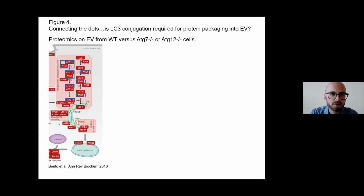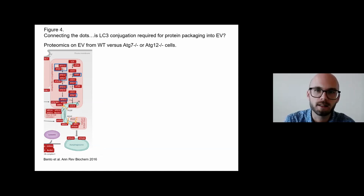So in figure 4, they connect the dots between these findings and earlier figures. So they hypothesize that LC3 conjugation may be required for protein packaging into extracellular vesicles. So they do more quantitative proteomics on extracellular vesicles from wild-type cells versus ATG7 knockout cells or ATG12 knockout cells. And in the schematic on the left, you can see that both ATG7 and ATG12 are present in these autophagy pathways. They're both in both pathways.